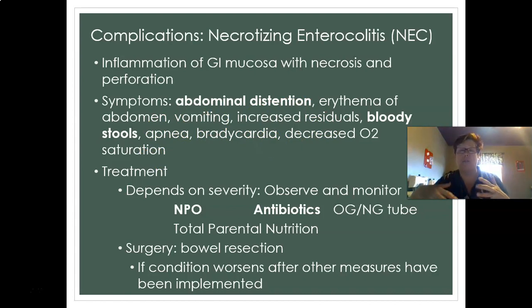and as it further progresses and becomes worse, it's going to affect them overall physiologically. They're going to have periods of apnea, their heart rate's going to start to drop, and it's going to affect their oxygenation. So the treatment really depends on when we recognize what is going on.